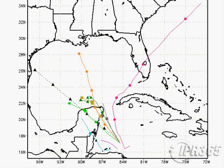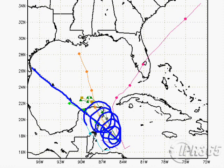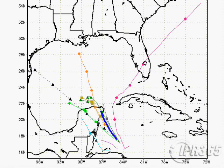Here are the latest models on it, the spaghetti model plots as I like to call them, and you can see generally the current motion on the extrapolation is in this direction, which if it held that for 5 days it'd be bearing down on South Padre Island. But it is expected to slow down quite a bit as it enters the Gulf, and the models diverge as to whether it's going to just mill around out here, continue towards the west, or even possibly start to turn, which I will show you in just a minute on the GFS model.